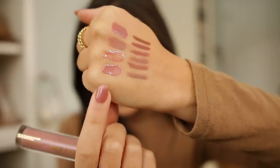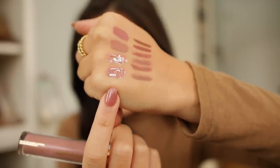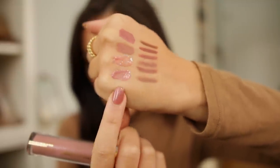So it is a lip plumper, but it's not sticky. It's actually very opaque for a gloss, and it just makes your lips look really nice and juicy. And it just adds a nice light pink nude effect to your lips. And like I said, it looks good even without a lip liner. It looks good with one, but it looks good without one too.